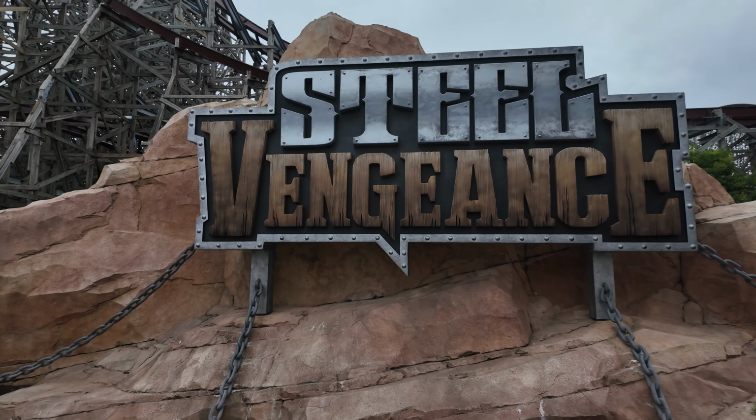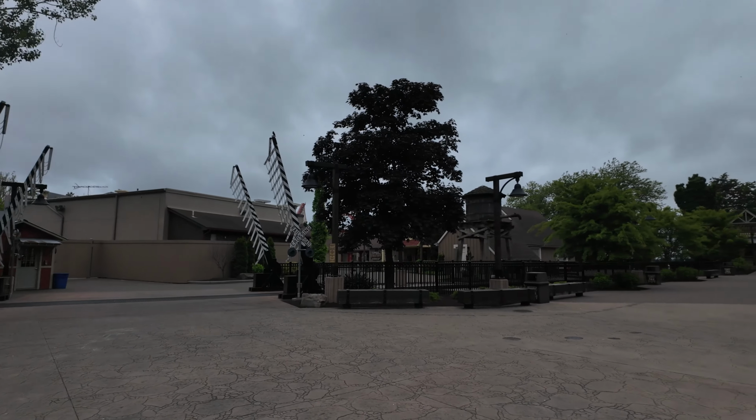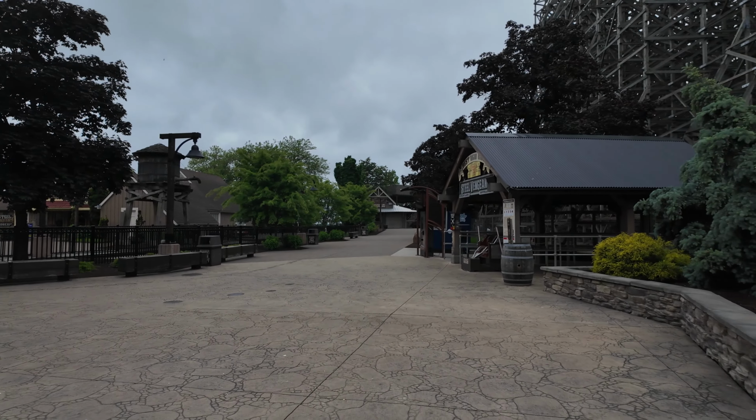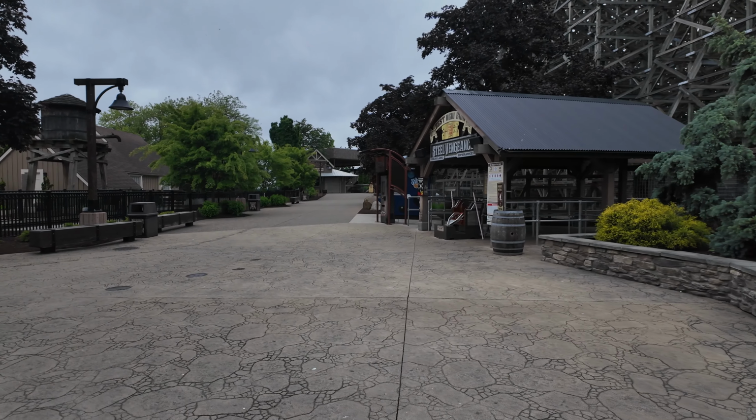Well, this has got to be some kind of first, right? I am here at Steel Vengeance, and there's literally no one in this area yet. I went through the Magnum XL entrance, and there's just nobody out here. Unfortunately, it's not running. I haven't seen it cycle. I did see Maverick cycle, though, so we'll get on that.